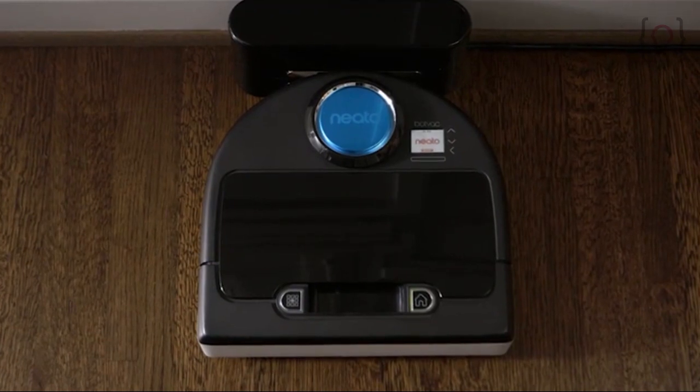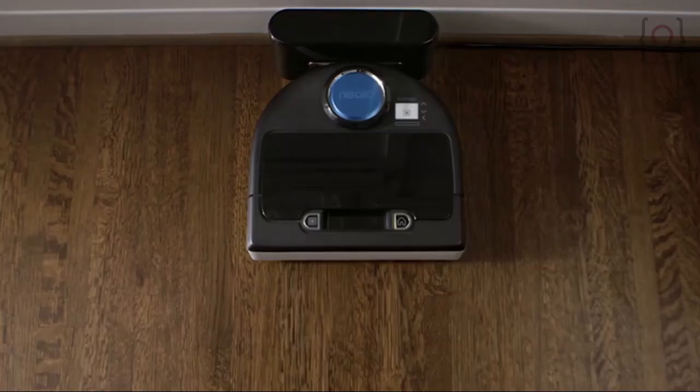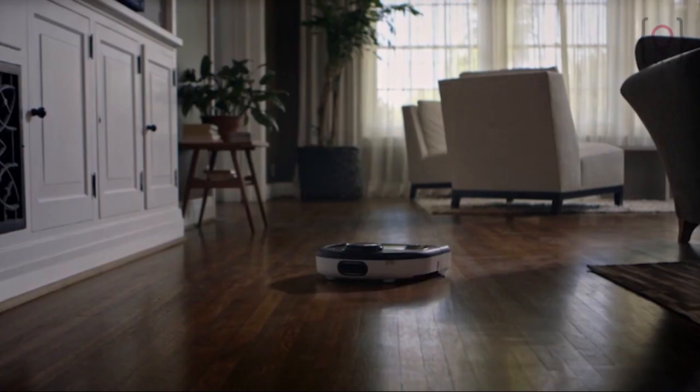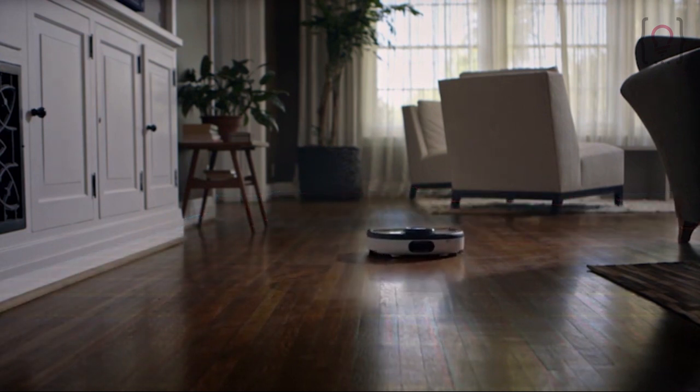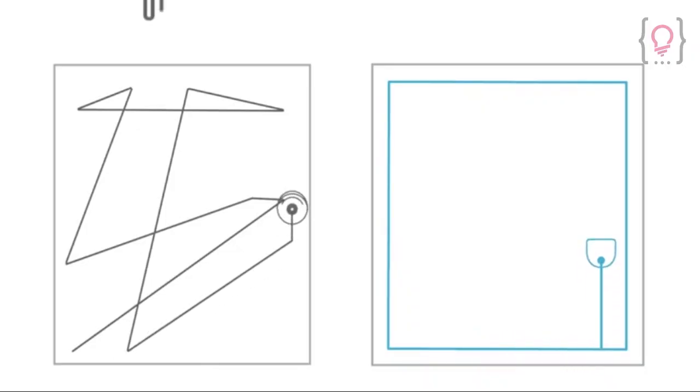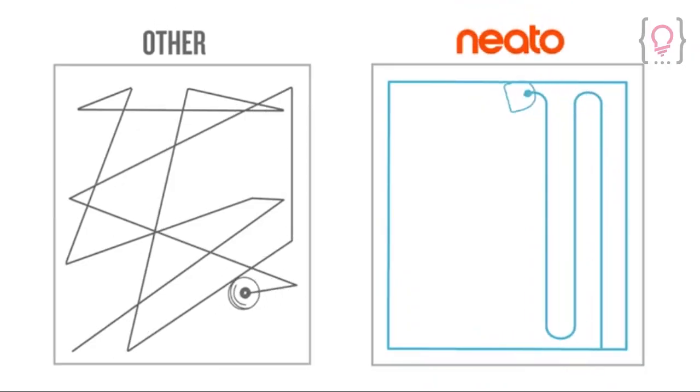Meet Neato, the robot vacuum with a brain. Neato BotVac delivers the latest and most powerful floor cleaning technology. Thanks to laser smart mapping and navigation, Neato knows where it is, where it's been, and where it's going. Its methodical technique means a deeper, thorough clean in less time than other robot vacs.